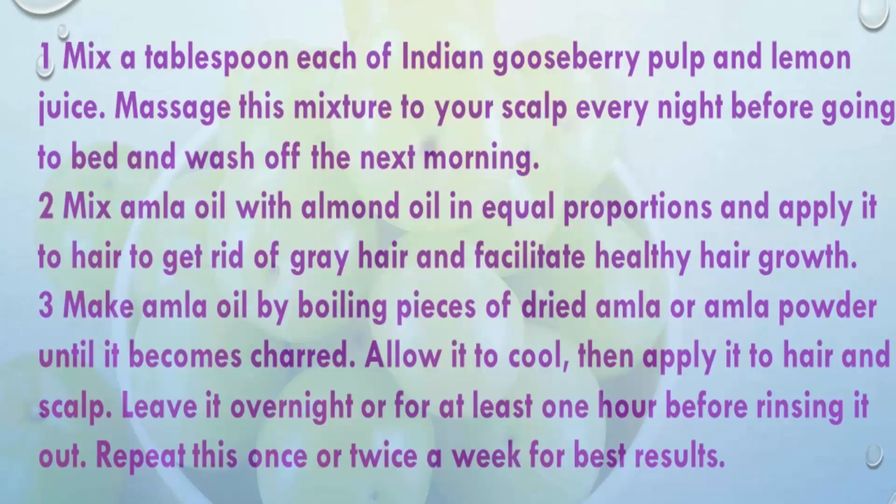3. Make amla oil by boiling pieces of dried amla or amla powder until it becomes charred. Allow it to cool, then apply it to hair and scalp. Leave it overnight or for at least 1 hour before rinsing it out. Repeat this once or twice a week for best results.